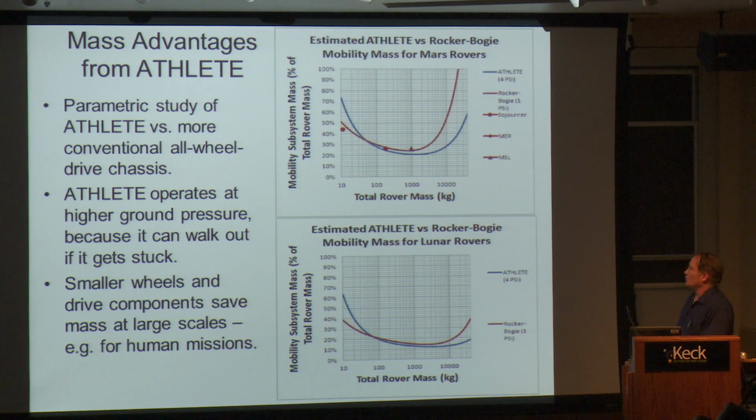So that led us to do an analysis of what the mass is for different systems. We took the existing rocker-bogie type Mars rovers, which is Sojourner, launched in '96, landed in '97; MER, the 2 MER vehicles, launched in '03 and landed in '04; and then MSL, launched in 2011, landed in 2012. Those 3 line up nicely along our parametric model. And interestingly enough, this is counterintuitive to many people, the total mass of the system blows up.